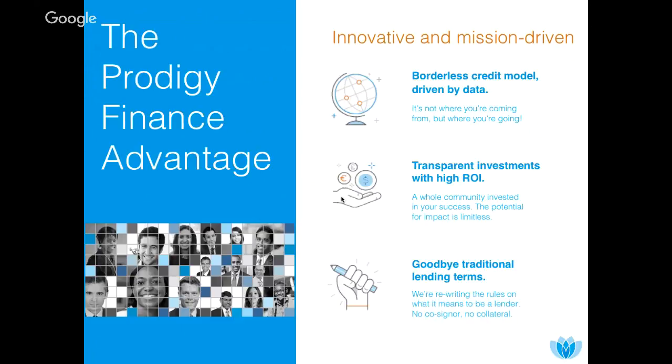Because of that, we say goodbye to traditional lending terms. We're rewriting what it means to be a lender. We instead are shaking up that banking sector, and we're saying, listen, you do not need a cosigner, you do not need collateral, and actually, if you can pay it back early, you're very welcome to.